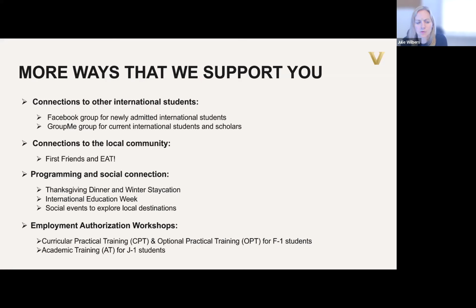Some examples of our programming and other social connections are our annual Thanksgiving dinner, which is quite popular. We do a few events over the winter break called Winter Staycation for the students who are remaining here over the break.